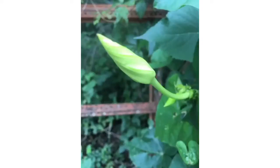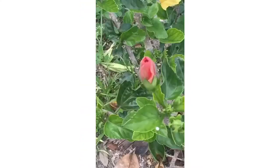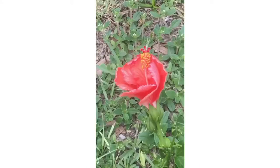Here's a spiral I found when I was taking a walk. This plant was growing wild. Let's watch how this spiral unfolds.